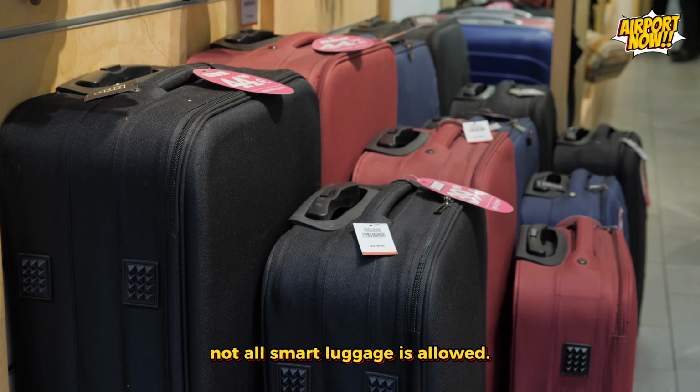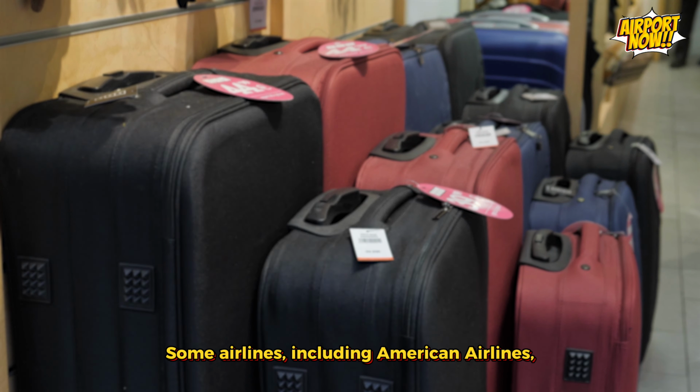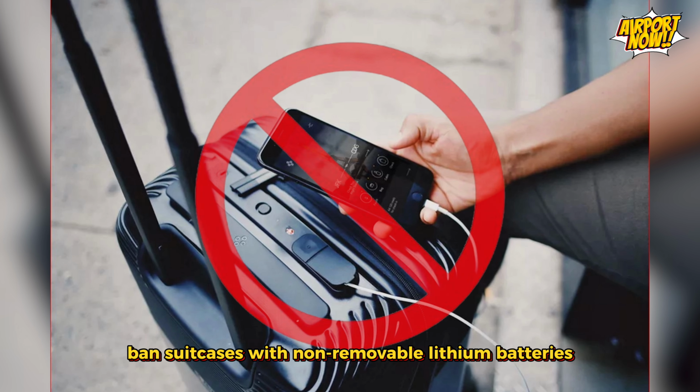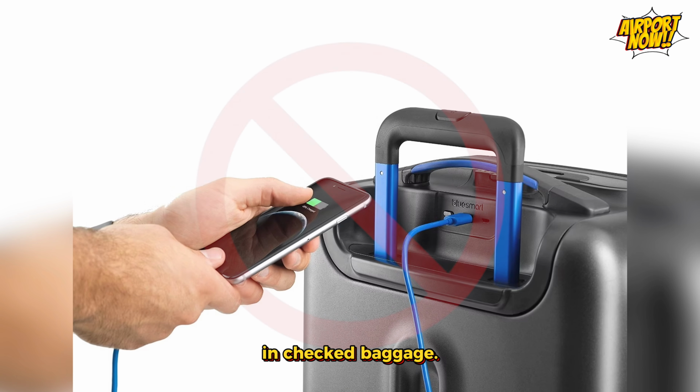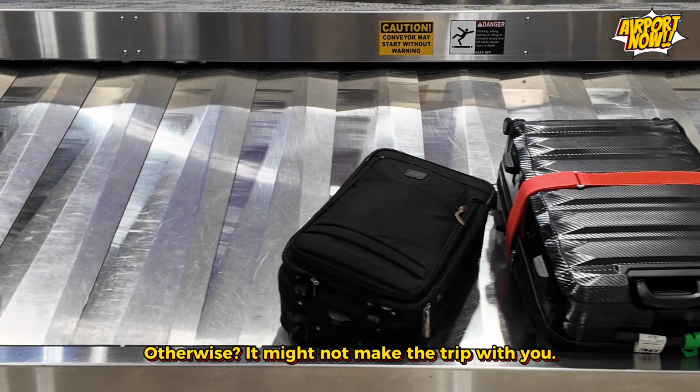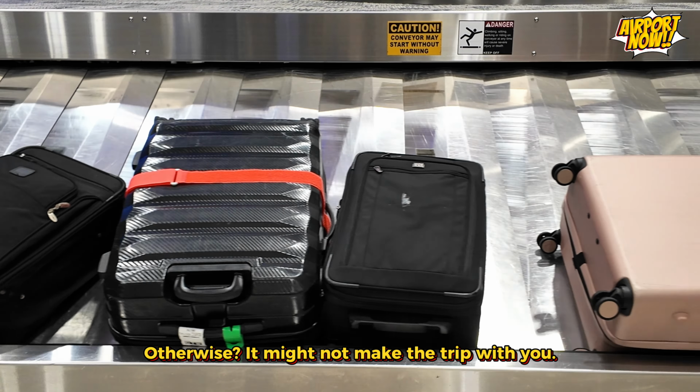Not all smart luggage is allowed. Some airlines, including American Airlines, Delta, and United, ban suitcases with non-removable lithium batteries in checked baggage. If yours has a built-in battery, make sure it's removable. Otherwise, it might not make the trip with you.